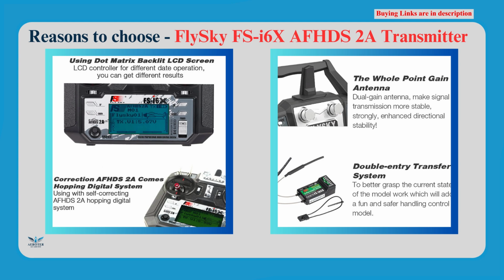Easy-to-use LCD display and navigation. Backlit LCD screen for clear visibility even in bright sunlight. Simple joystick and button controls for navigating settings quickly. Customizable controls and mixing options.